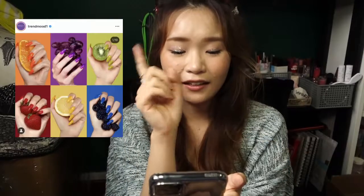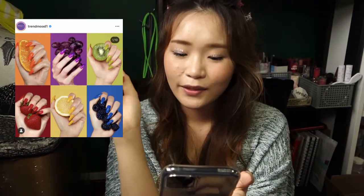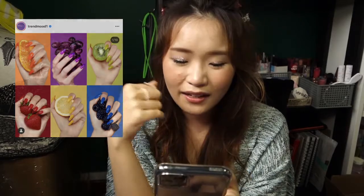Lights Lacquer, Kathleen Lights' new nail polish brand, is coming out with a whole fruity collection. It looks really fun. Oh, it comes with nail stickers too. That's so cute. Nail art stickers. Oh my god, that's so cute. So there's going to be a red, an orange, a yellow, a green, a blue, and a purple. I'm especially drawn to the yellow, the green, and the red. Man, I want to try this.